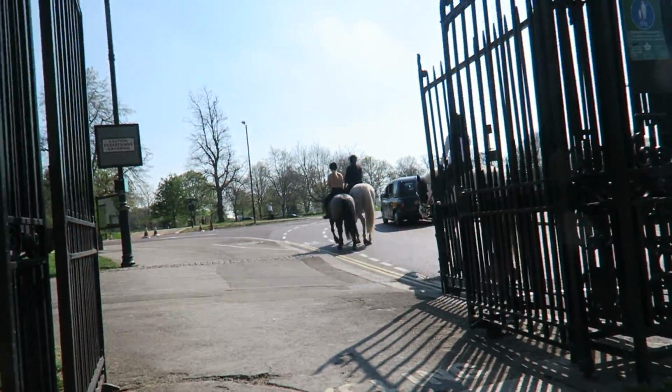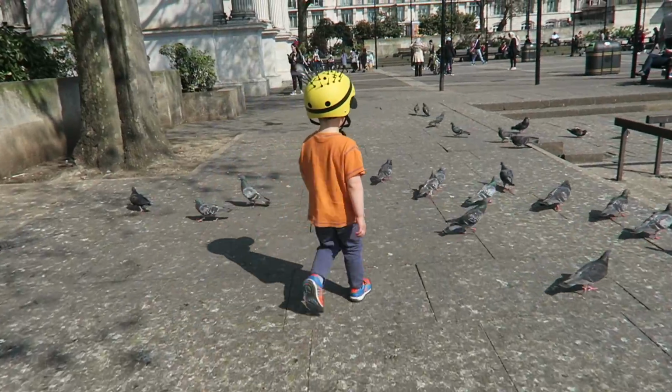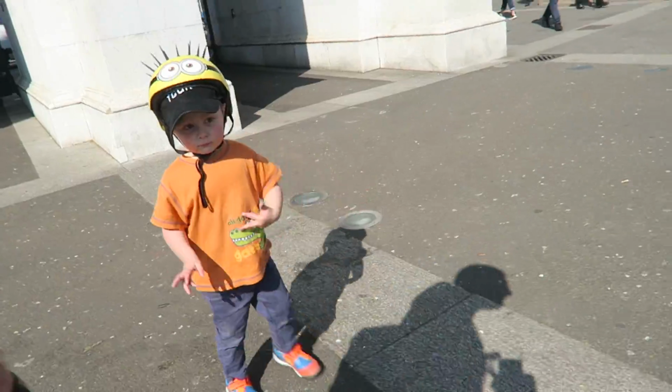Horsey's going into the London Park, Jasper. Unfortunately, my chosen tube station was totally closed, Lancaster Gate, until July. So we now have to do extra scooting along to the next tube station, which would be absolutely fine, except somebody's running out of energy. And I think Jasper's a bit tired too. Come on, Jazzy, here's the tube station.